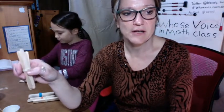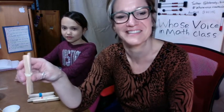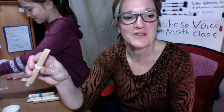I did not actually eat all of these popsicles. Kids asked me that once. Did you eat all those popsicles? I was like, no, I can't eat thousands of popsicles. So these are just regular craft sticks.